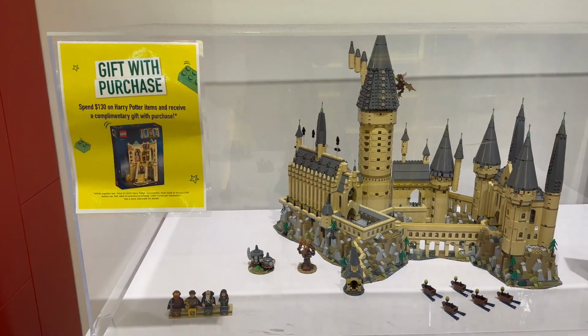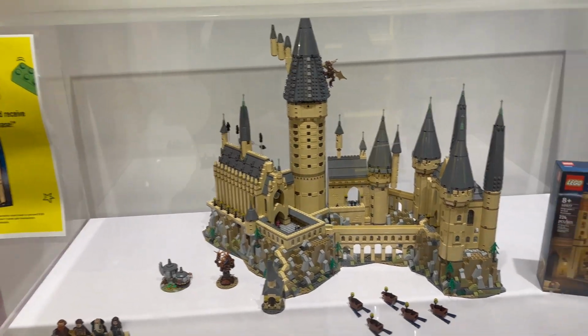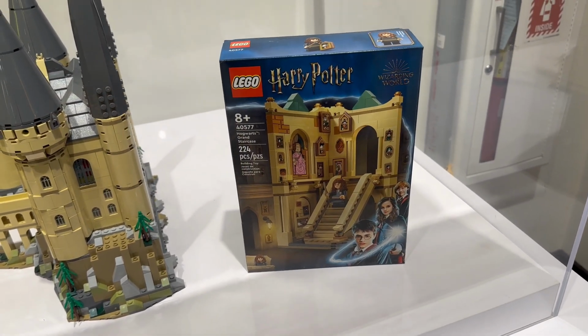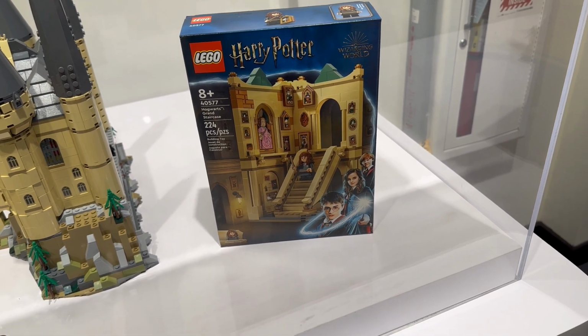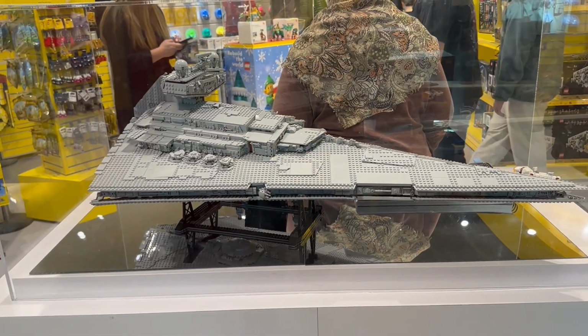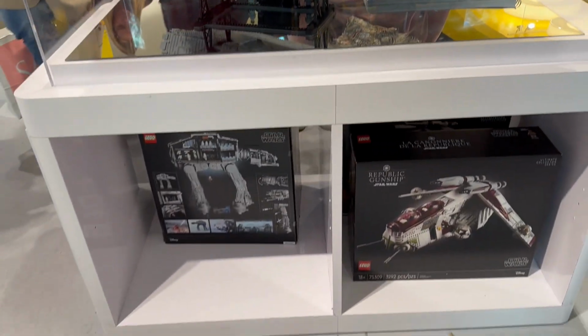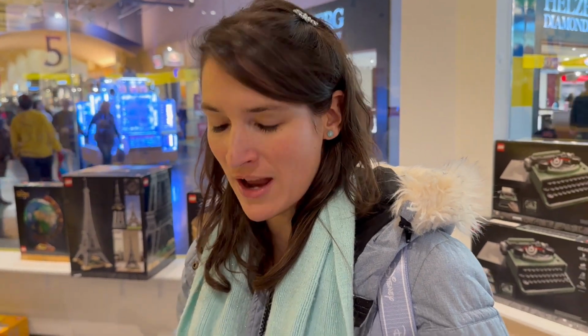Well, I have a bit of a predicament. I wasn't planning on really spending very much, but if I spend $130 on Harry Potter stuff, I can get this set free, if they have any, and I'm not sure I've even seen that before. That thing is huge. It's almost 3 feet long, it seems. I wish I could get into the Star Wars, because they have some awesome Lego sets. It's just one thing I don't seem to care about. What about you? You want some Star Wars sets? No, I like the Mandalorian.